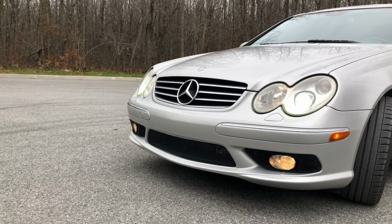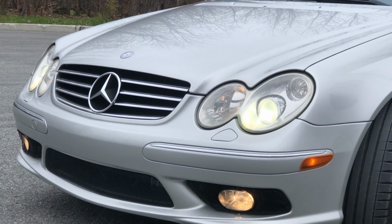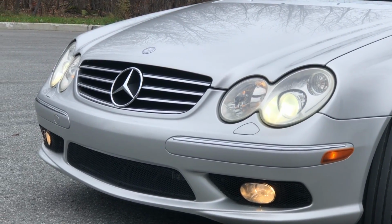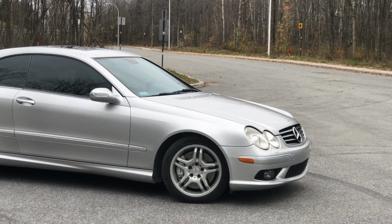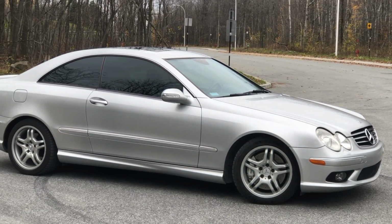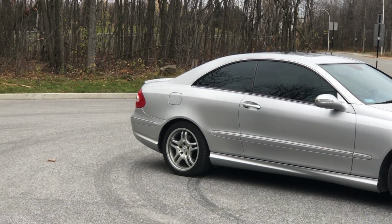This car is about as base as you can get, and it's interesting because this car base in the US when it was new was around $69,000 US. Here in Canada, we've got the window sticker for it, $99,000. It's expensive. Now, the US price adjusted for inflation would have been about $95,000 in today's money.